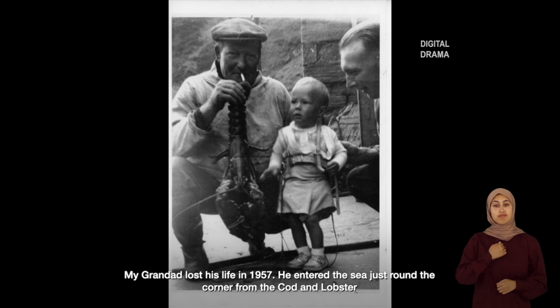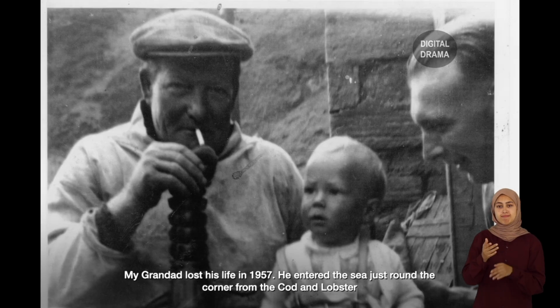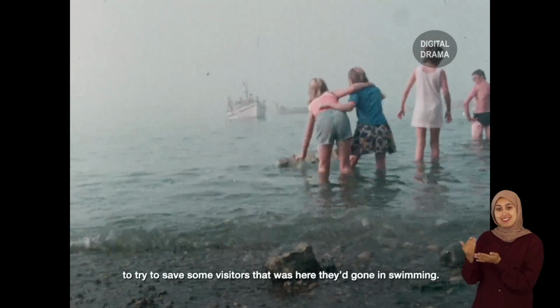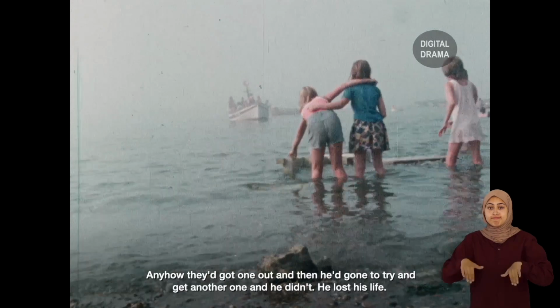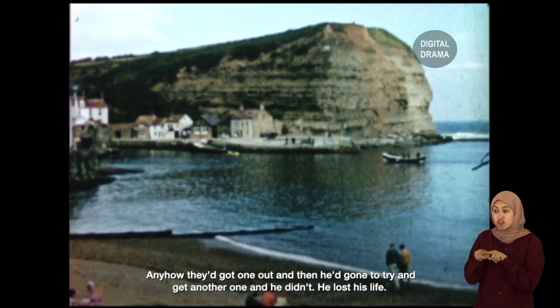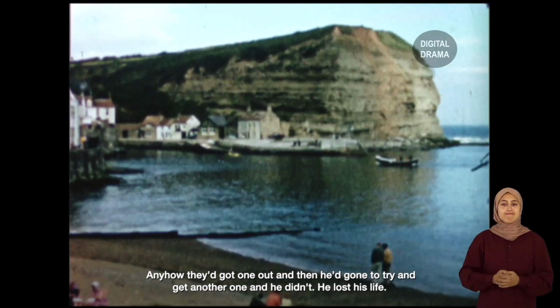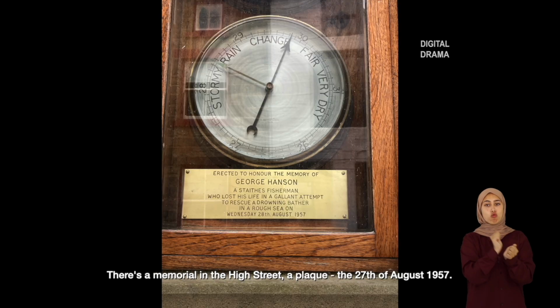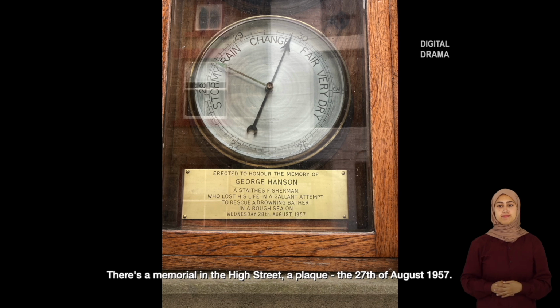My granddad, he lost his life in 1957. He entered the sea just round the corner from the Cod and Lobster to try to save some visitors that were here. They'd gone in swimming, and anyhow they got one out, and then he'd gone to try and get another one, and he didn't. He lost his life. There's a memorial in the High Street, a plaque, the 27th of August 1957.